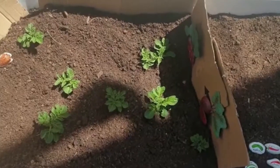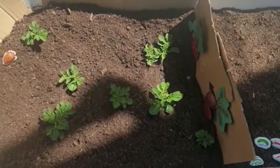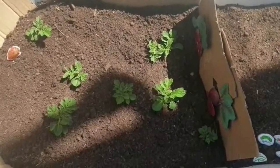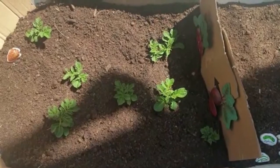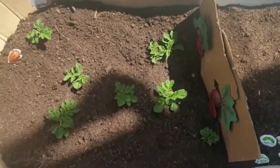So in our bath we have some potatoes, and this is their first showing of their leaves. So what do you do with potatoes when the leaves get to a certain point? Did any of you grow potatoes? What sort of types did you grow? Did you get a good crop? Because I'm hoping for a good crop.